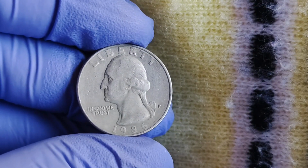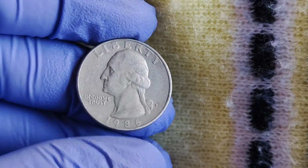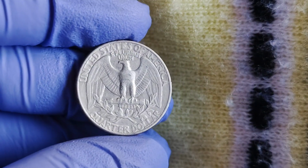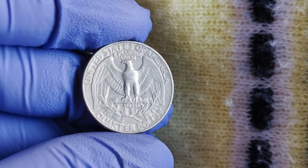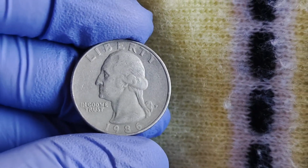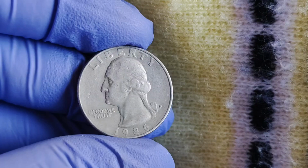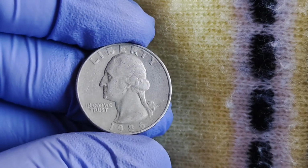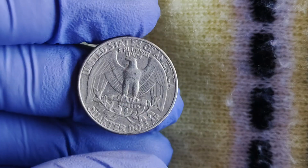Next, check the mint mark. The P should be crisp. But on the $1 million example, it shows signs of a die shift, almost like it was stamped at a strange angle. Flip the coin over. Look at the eagle's wings. On some suspected specimens, the feathers appeared doubled or smeared, as if the die bounced on impact. And pay close attention to the rim. A warped or misaligned rim may indicate die misalignment, the hallmark of the known $1 million error.